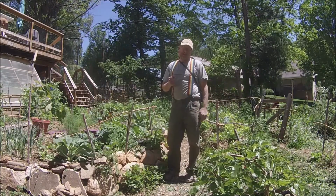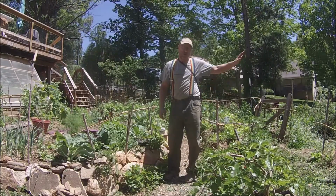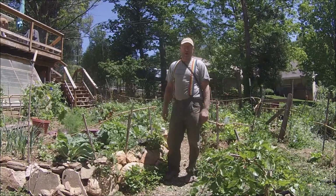We're in the city limits here. We've got maybe 3 zones, partially 4. We're lucky in our back, a little bit of semi-wild area. I'll talk a little bit about zones as we walk through here.